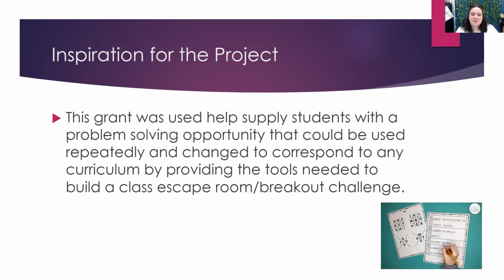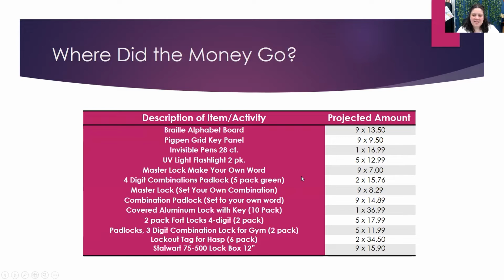The grant was used to supply the students with materials that they needed for problem solving situations. We purchased a series of materials to build a class set of 9 escape rooms. The majority of our students stay 30 and under population wise during classes, so that gave us enough sometimes to work in partners, maybe a set of 3, but usually no more than that. And here you can see the breakdown of the money and how we spent that.